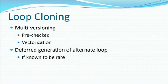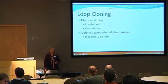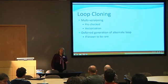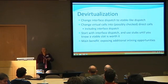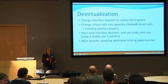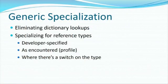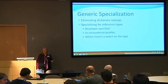And we'd like to make further progress on loop cloning, doing multi-versioning, maybe vectorization once we've got the SIMD stuff out there and working. Again, deferring the generation of the alternate loop, which we are currently not doing. Devirtualization, changing interface dispatch to vtable-like dispatch, changing virtual calls into possibly direct calls, and allowing ourselves to actually inline, which is the big benefit there. Generic specialization, optimizing the dictionary lookups that we're generating now.